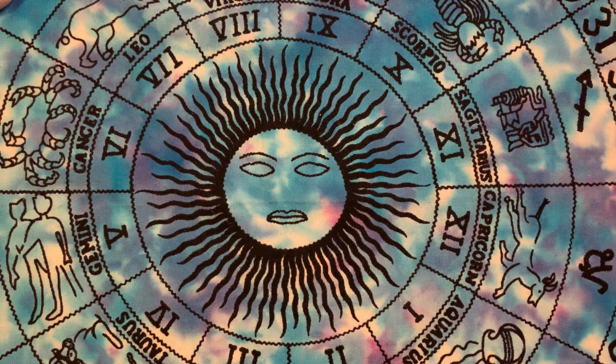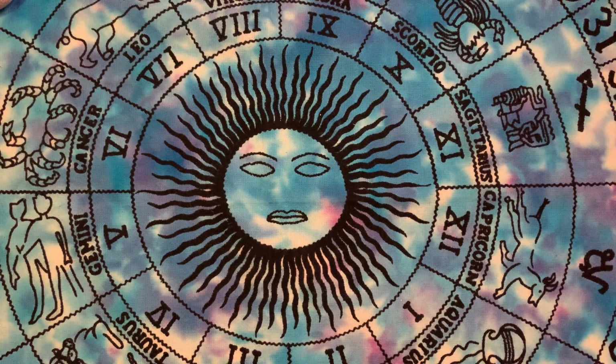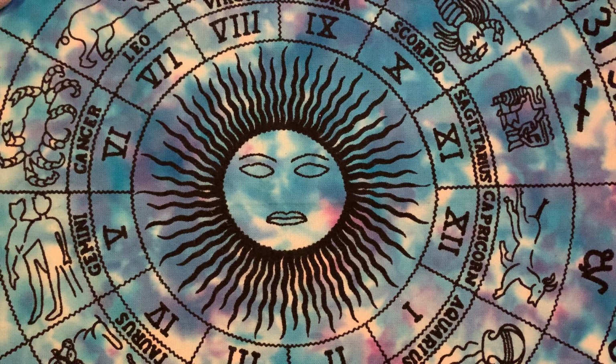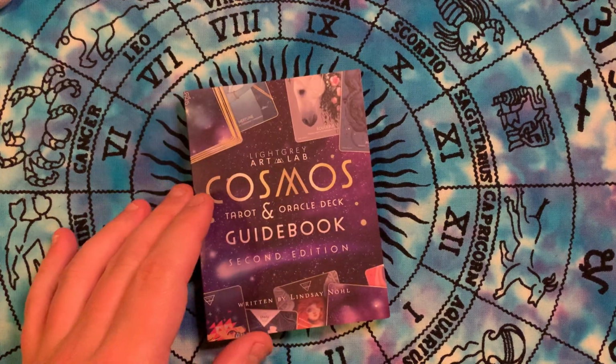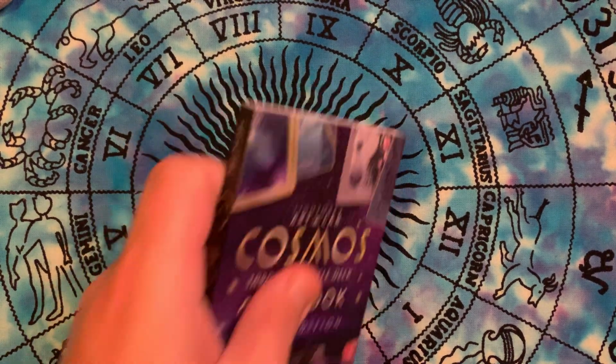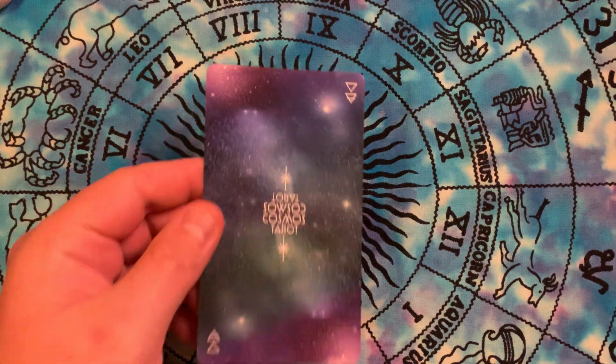Ooh, this one. I got it in this really pretty bag because the box is atrocious and the deck also kind of is. Haha. But I just can't get rid of it because some of the art is just too good. This is the Cosmos Tarot and Oracle deck. The second edition by Light Gray Art Labs. And a couple of things that I don't like about the deck. Branding on the backs.